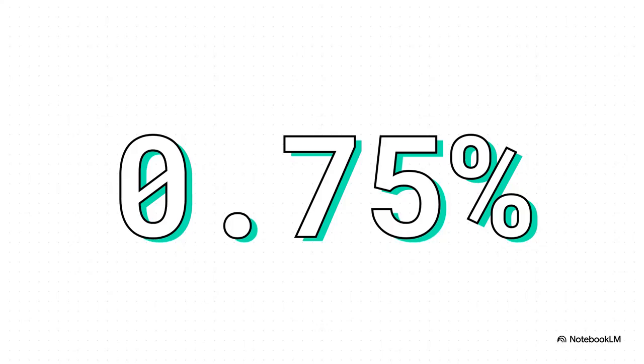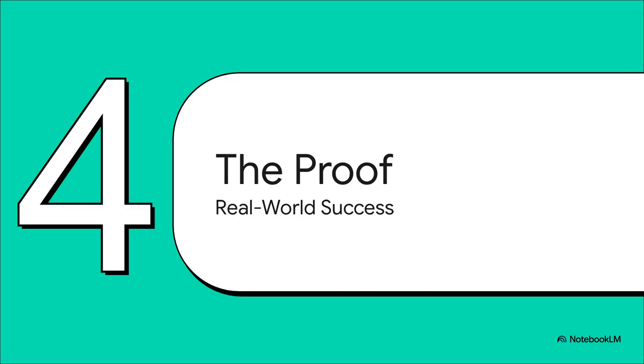Okay, check out this number, 0.75%. What in the world is that? It might not look like much, but trust me, this tiny number tells a huge story about just how incredibly efficient this model is. So that 0.75%? Get this, that is the total amount of battery a Pixel 9 Pro phone used to have 25 full conversations with this model. 25! That's insane. That level of efficiency is a total game changer. So let's move from the numbers to the real world and see what this actually looks like in action.